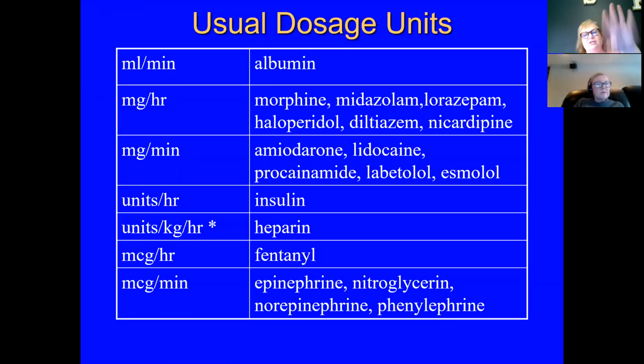Here's just a chart. You don't need to memorize this. I'm never going to ask you to memorize it. And not all of these are used as commonly, but you see the difference. We've got albumin as an example of something we would give in mils per minute. We've got a whole bunch of drugs that we would give in milligrams per hour. So morphine is a really common one. Lorazepam, Haldol. Did you give a lot of Haldol, Leslie? Oh my goodness, because of post-pump delirium.